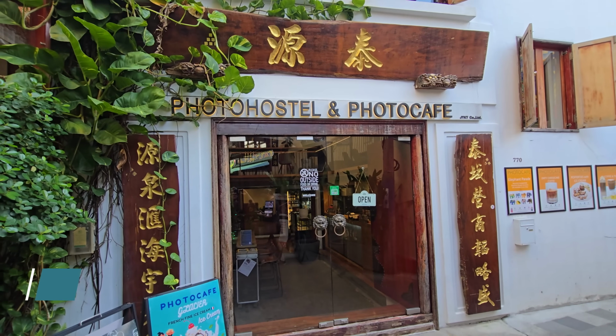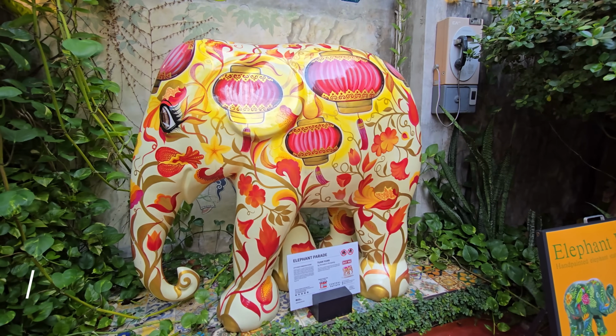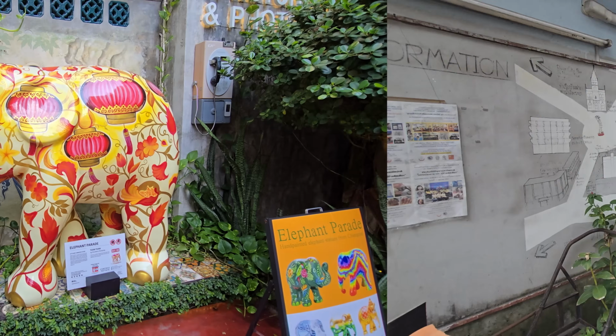You can also come here to the photo hostel and photo cafe. And there's an elephant here from the elephant parade, and the elephant parade will take place in December. I will give you an update about that later.